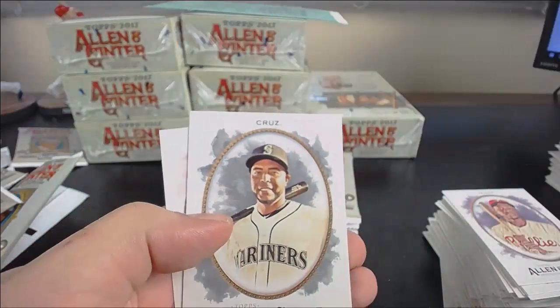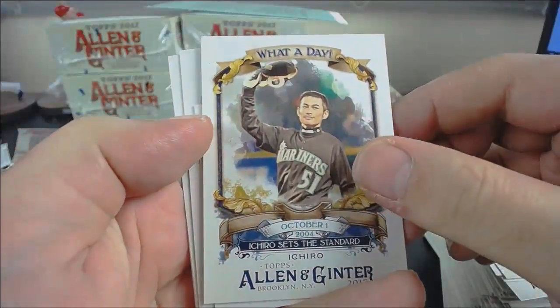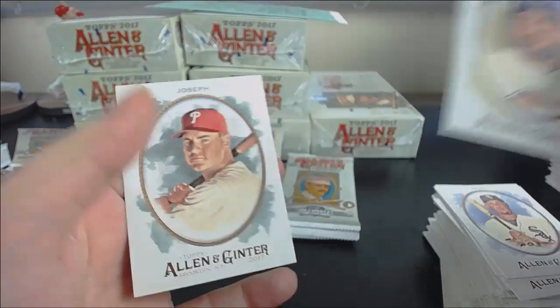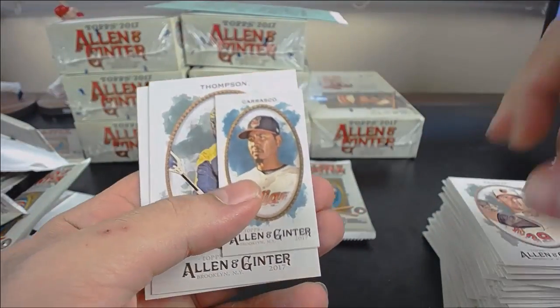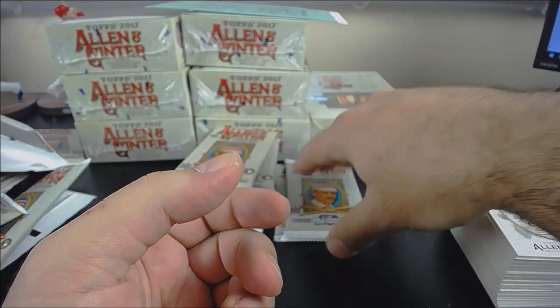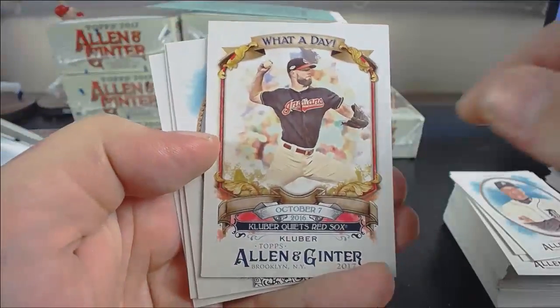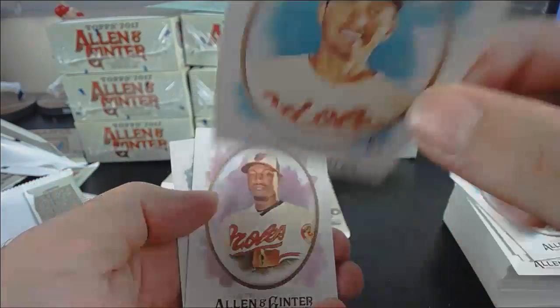Edwin, base mini for the Indians, the Windians. Ichiro, what a day. Mookie, base mini, Red Sox. Boat, short print, Athletics. It's a Luigi. Carrasco, base mini, Indians. It's a hilarious Adult Swim spoof on Super Mario. That's pretty funny. Look it up on YouTube. Kluber, what a day. AJ Reed, black mini for the Astros. Mancini, short print, rookie, for the Orioles.